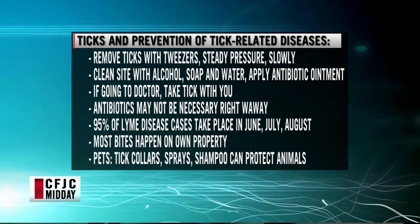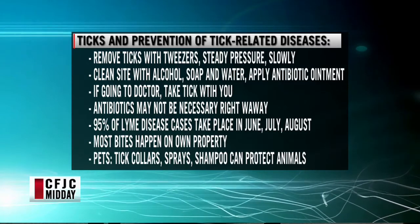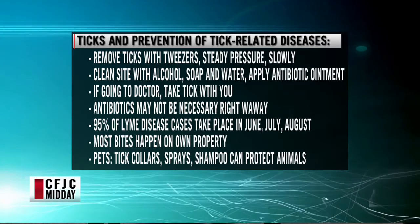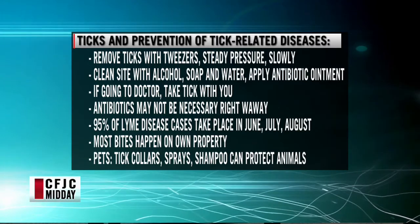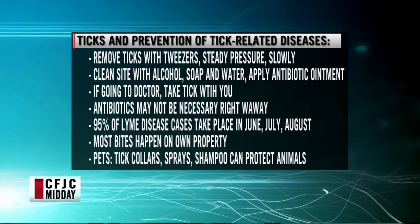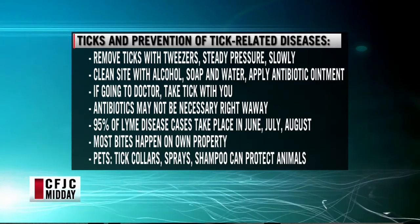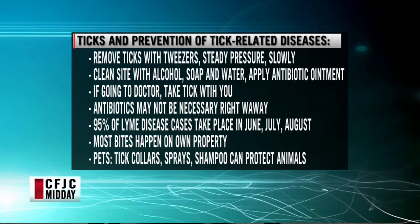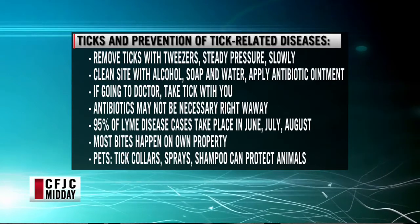Good to know. Basically, you remove it, you wash it with alcohol, soap or water. Iodine scrubs are good too. And then you can put a little bit of antibiotic ointment on it. If you decide to go to a doctor, which is not necessary according to the CDC, then you can take the tick with you. You don't have to kill it. Not always will they give you an antibiotic.